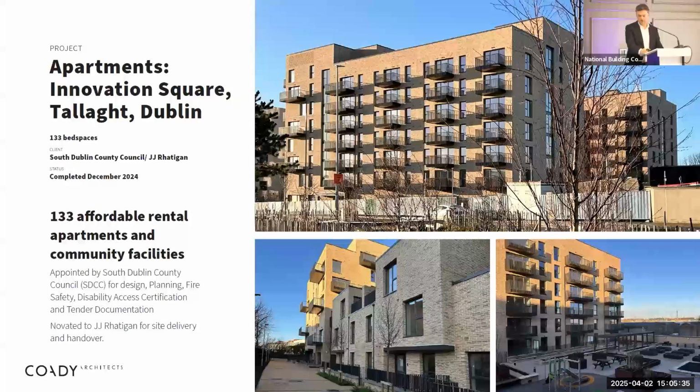So you might recognize the image on top there from Aidan's slide as well. Aidan came out and visited Tallaght a number of months ago for a walk around prior to its completion. So Tallaght was 133, that says bed spaces, it should be apartments, that we designed and delivered for South Dublin County Council.